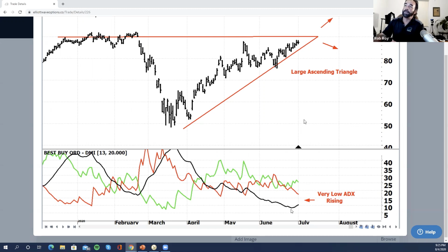Also note on the entry that the ADX had been extremely low. Look to enter these when the ADX, especially now because there have been so many of them with the market consolidating over the last couple of months, drops below 13. There's been a bunch. This one went below 10 and got down to like 8, but it was starting to creep back up. So this upward move was starting to gain some strength.